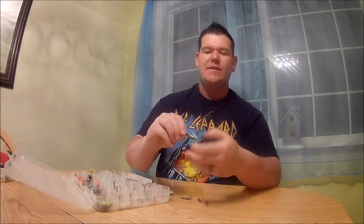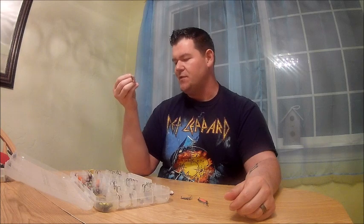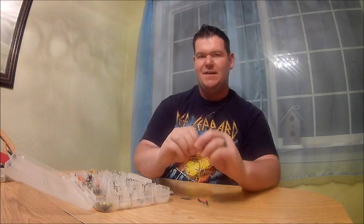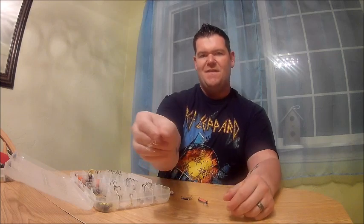A Castmaster doesn't do that. A Castmaster sort of swims back at you. Castmasters work really great on a slow retrieve versus most spoon baits. You see, when you retrieve it, it doesn't spin, it doesn't twist, it doesn't roll. It sort of does this action, back and forth real fast, and that lateral side-to-side flashing is a really good way to get a trout's attention.